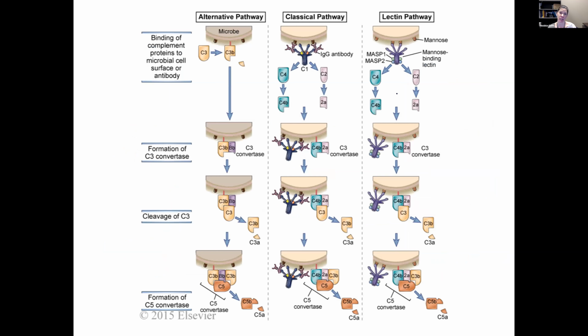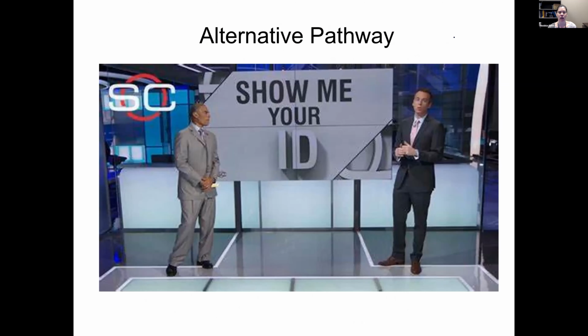So there are three main ways that complement can be activated: the alternative pathway, the classical pathway, and the lectin pathway. And the lectin pathway is also known as the MBL, or mannan-binding lectin, or mannose-binding lectin, and we'll talk about all of this again. But these are the three main triggers for getting all of these proteins to act together and to actually start doing something. Because these proteins are floating around in our blood, in our fluids all of the time. So what actually triggers them?